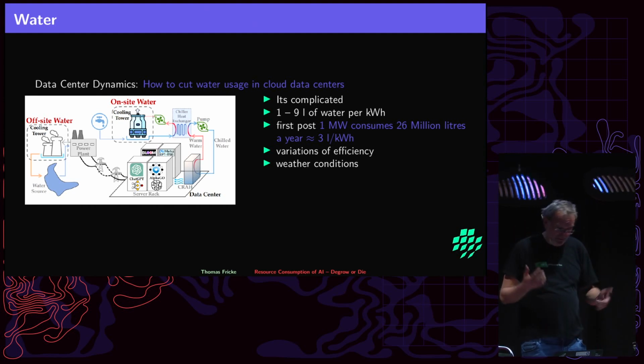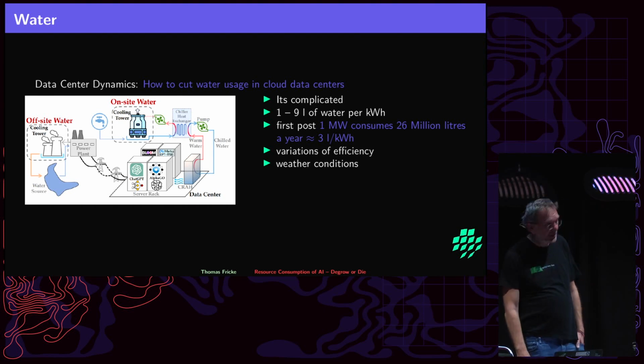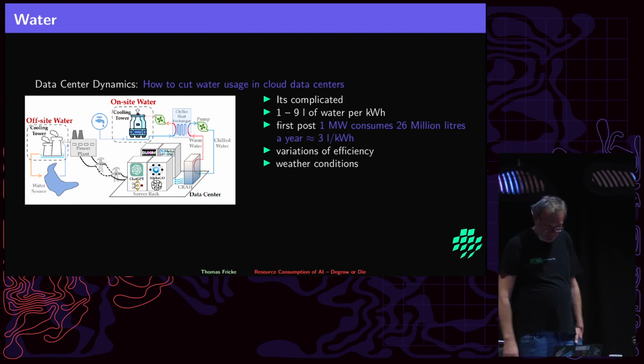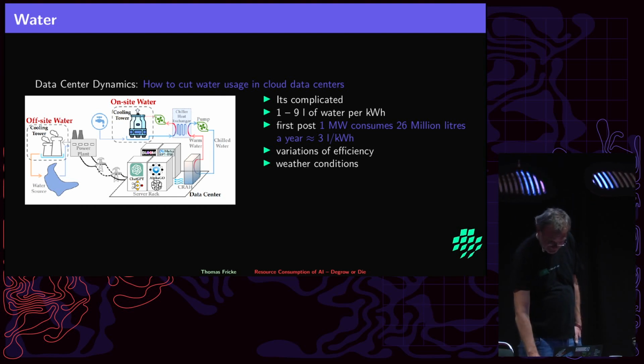It also depends on the weather. So the guesses are 1 to 9 liters of water per kilowatt hour. And this means just around 3 liters per kilowatt hour might be an assumption where you have a very efficient data center.